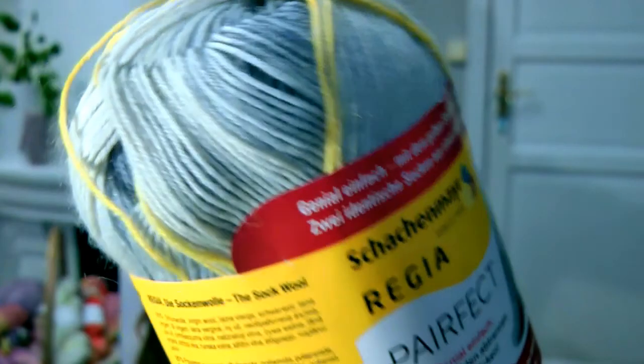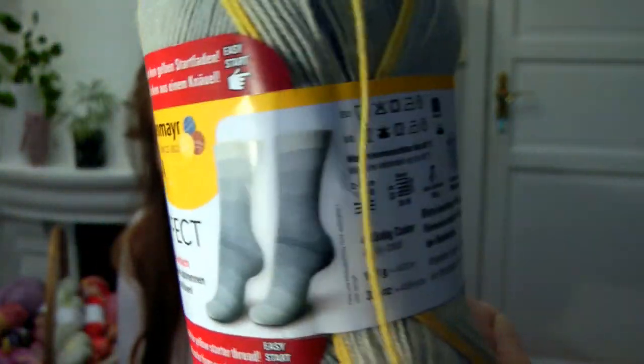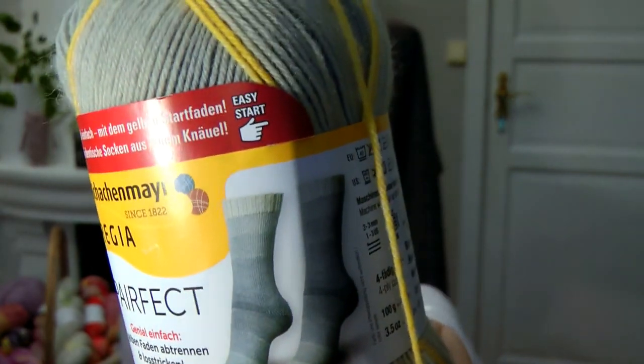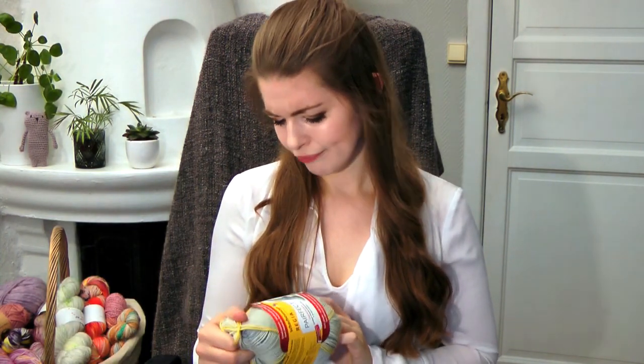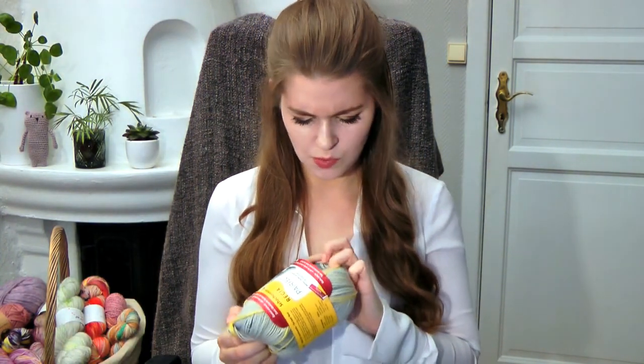Hopefully the colour is coming across on the camera. These colours really are gorgeous, and this colourway is called 07095, and again, they're just this gorgeous tonal blue-green colour, and yes, I'm really excited to work on these.